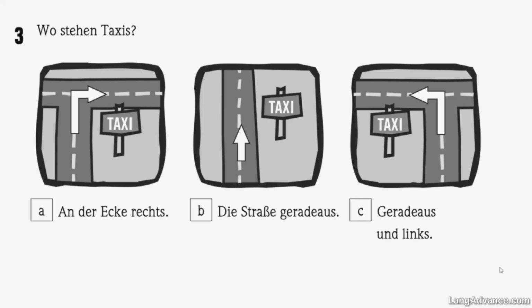Okay, now you can choose the right answer.